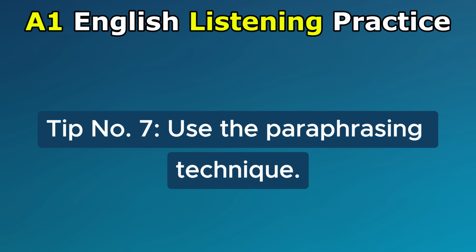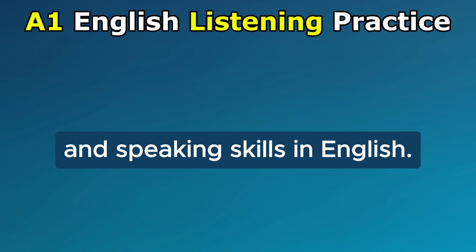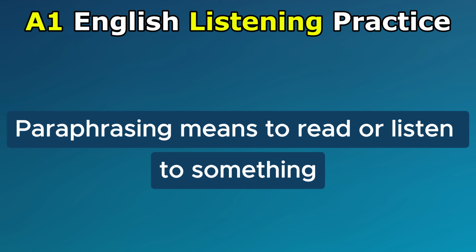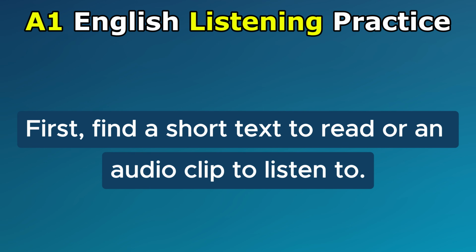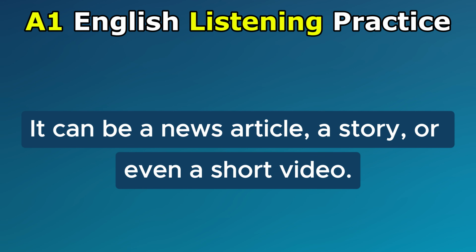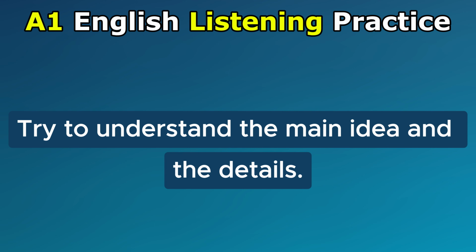Tip number 7. Use the paraphrasing technique. This is a great way to improve your understanding and speaking skills in English. Paraphrasing means to read or listen to something and then explain it in your own words. First, find a short text to read or an audio clip to listen to. It can be a news article, a story, or even a short video. Read or listen to it carefully. Try to understand the main idea and the details.